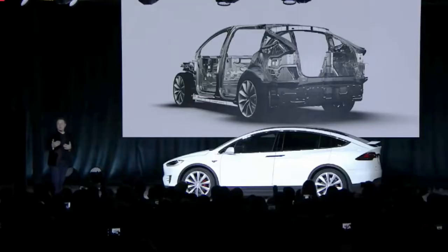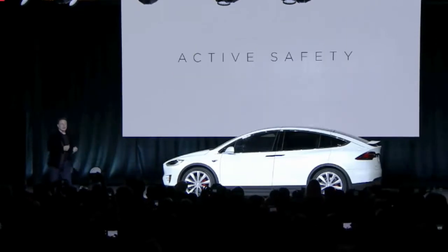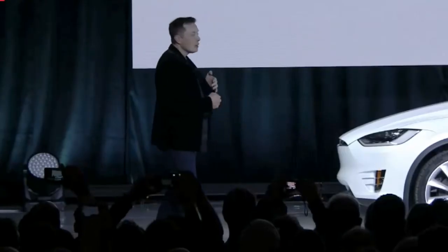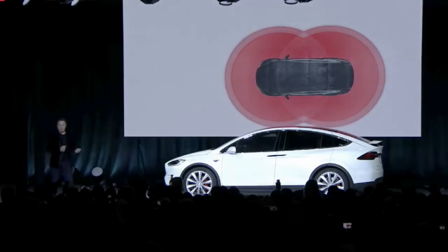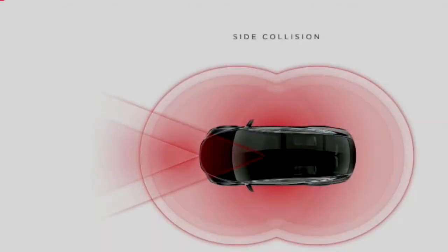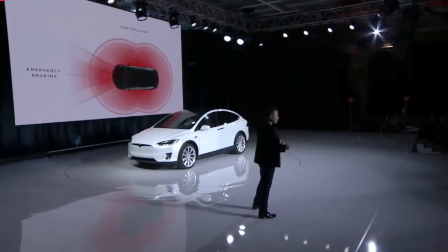Now, of course, the best protection is not to get into an accident at all. So the Model X comes standard with active safety, which includes automatic emergency braking and side collision avoidance. So the car will actually use the camera and the radar to automatically brake before there's an accident. And it will use the ultrasonic sensors around the side of the car to steer you away from a side collision. And these are active all the time, and it's just a standard feature in the car.